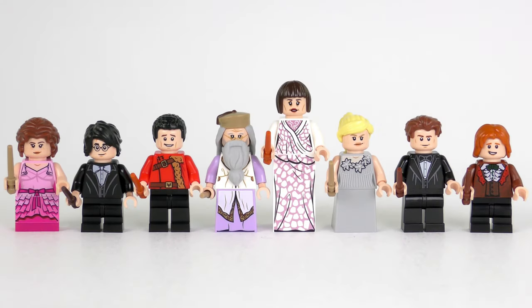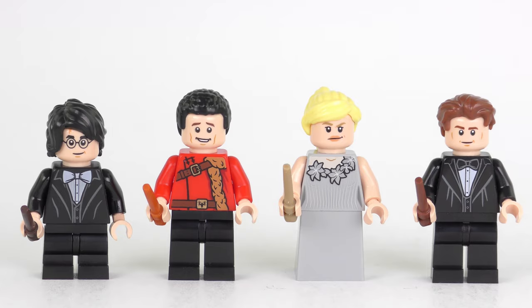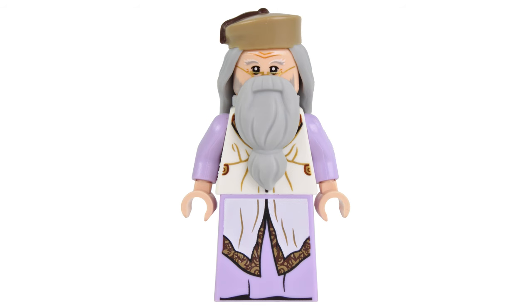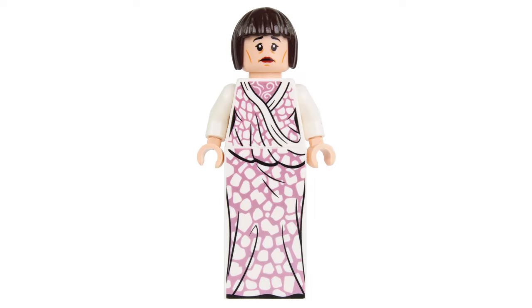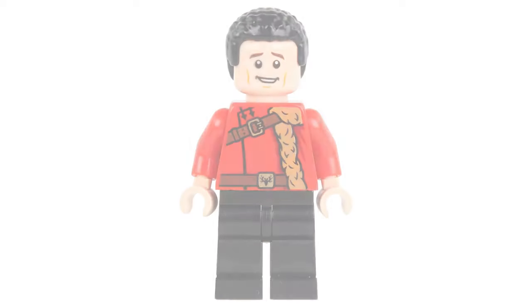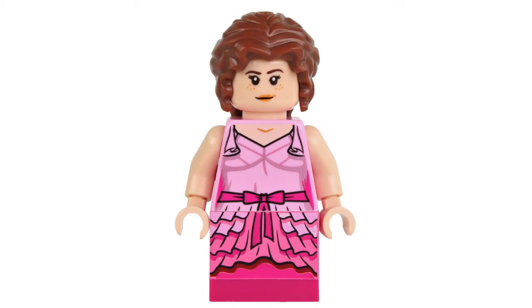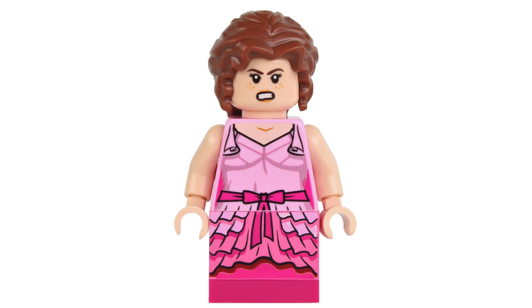Overall, I was very impressed with the minifigure selection. It was great to get the four champions in their Yule Ball outfits. Albus Dumbledore looks absolutely fantastic in his lilac dress robes, and it's great to finally get a Madame Maxime minifigure. When it comes to the minifigure OWLs, Viktor Krum for me is going to get a T for troll. I like everything about this minifigure except the hair, it just spoils it for me. My favourite minifigure has to be Hermione, I think she's outstanding.